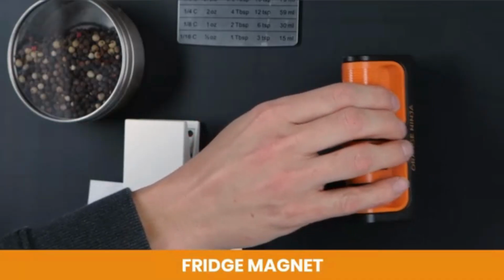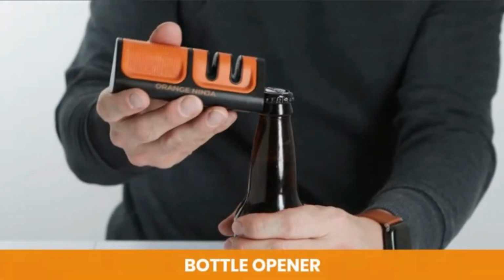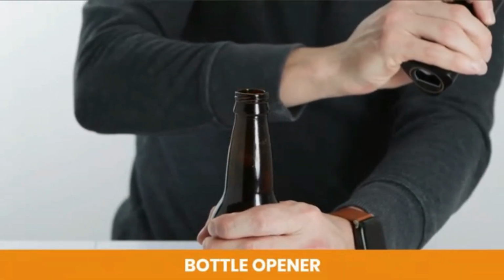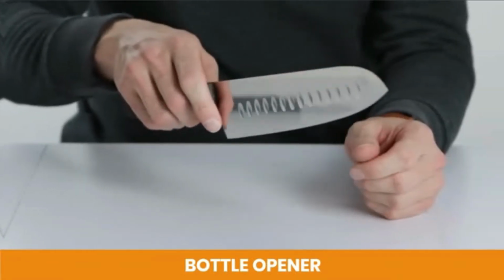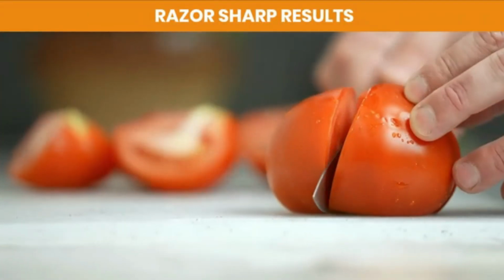Cut-resistant glove included. At Kitchalence, we put the safety of our customers above all else. Designed with a non-slip base, our kitchen knife sharpener offers comfortable control while you work. We're even including a cut-resistant glove for added safety.